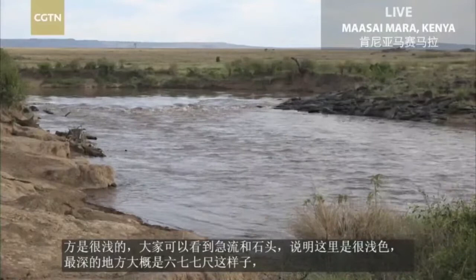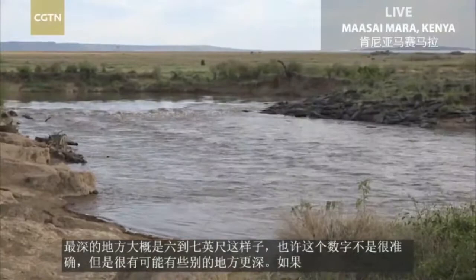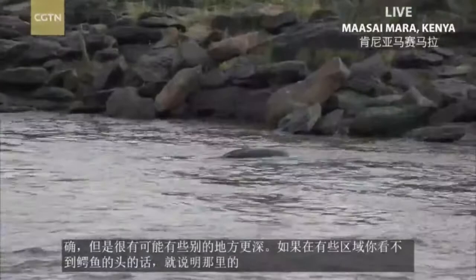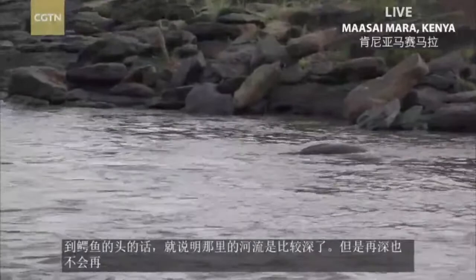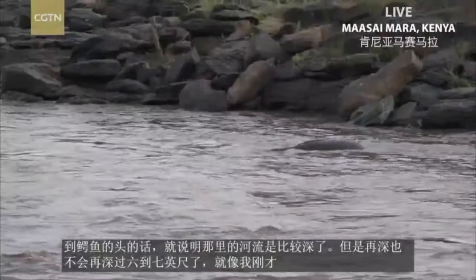I might be wrong, some areas might be deeper, but over where we are, to see a hippo cross, to see a wildebeest disappear, that is around 6-7 feet. That is the deepest. Some areas might be deeper, but it never gets deeper than that. But it differs from where you are. There is no actual constant depth throughout. So it differs from one place to the other. And also the rainfall does change it every year.